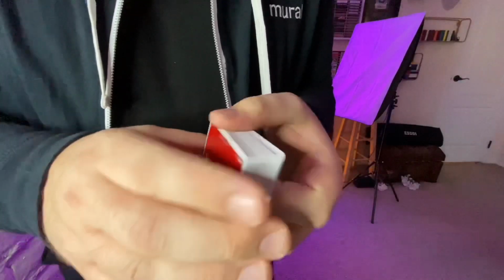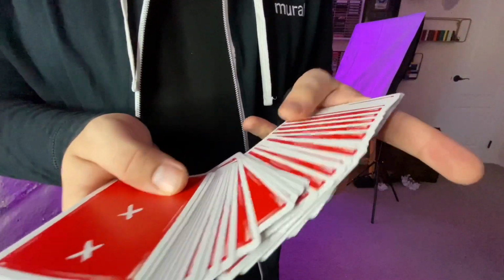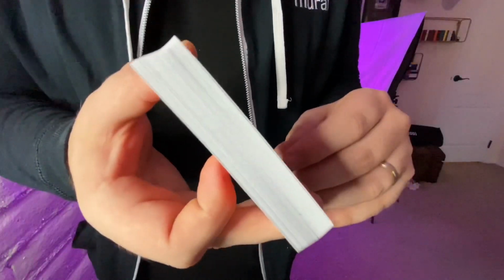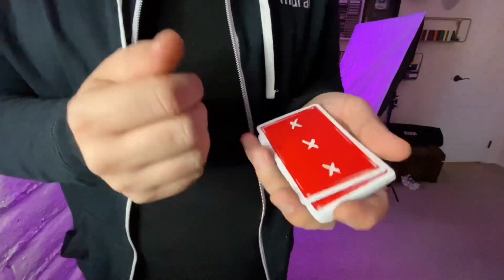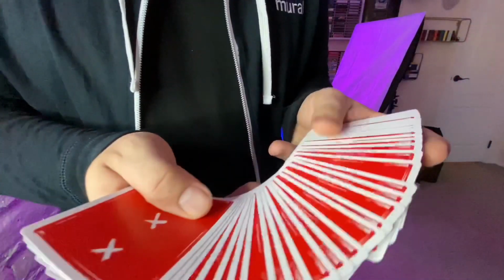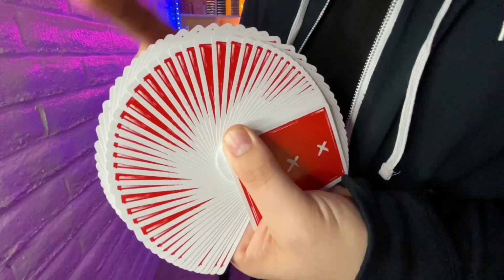All right, so in terms of handling, these cards feel great. They are on extremely thin crushed bicycle stock from the USPCC. As you can see, the deck is very thin. This may be one of the thinner Pandrea decks recently, but they do feel very similar to the previous X deck, and as well, they feel very similar to all three versions of the Svengali deck, which is Alex Pandrea and Ito Wang. As you can see, the cards fan very well right out of the box.